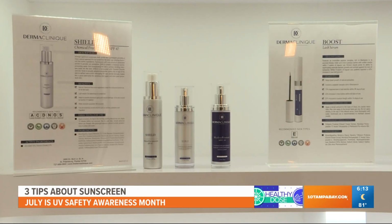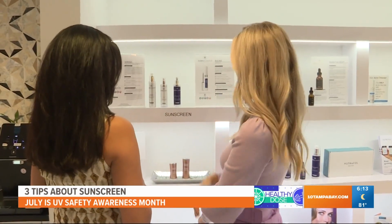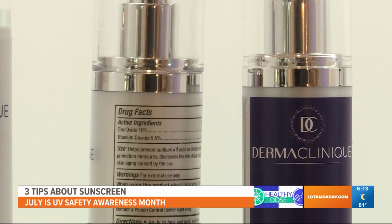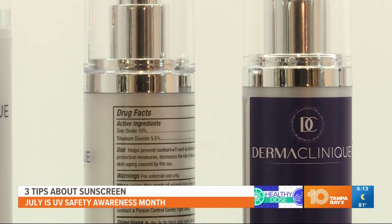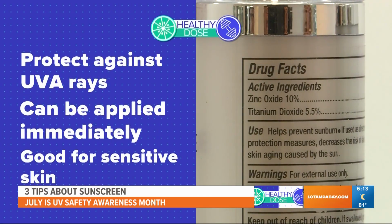Now the 90s and 100 plus don't necessarily confer as much protection as they sound like they would. I really think it's more of a way to just charge more. If you want a mineral-based sunscreen, which is the one without the chemicals, that's zinc and titanium dioxide, you can get any one you want. As long as those are the active ingredients, they're safe, they protect UVA, they can be applied immediately, and they're very good for sensitive skin.